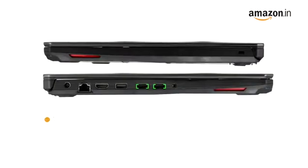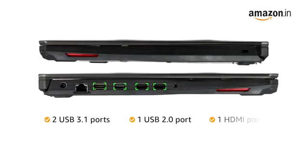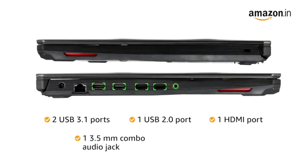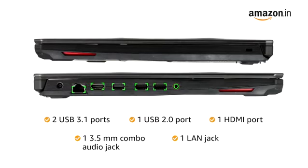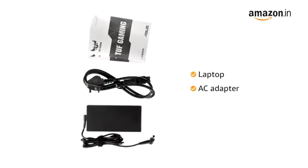The laptop has two USB 3.1 ports, one USB 2.0 port, one HDMI port, one 3.5mm combo audio jack, and one LAN jack for easy connectivity. This laptop comes with AC adapter included in the box.